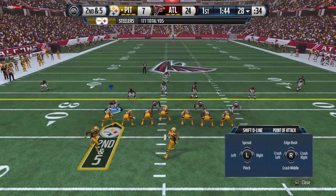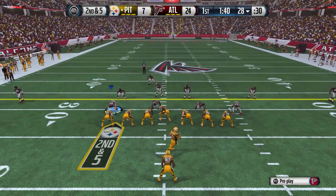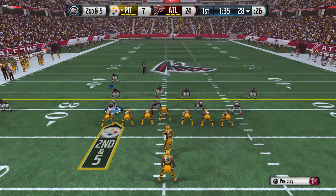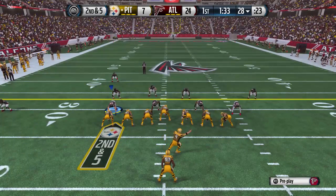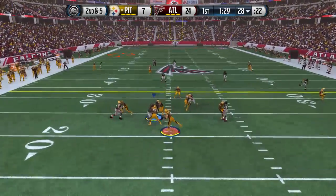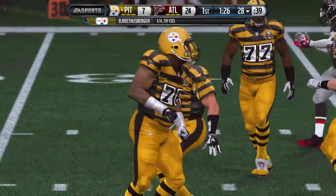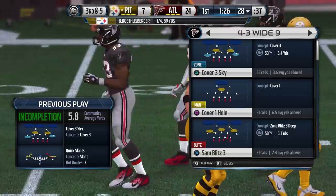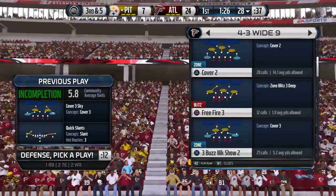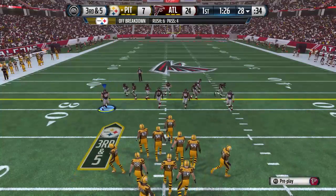Bell's in the backfield. Single back set. Second down and five. Looking long, but it's incomplete. It's nice to have a good arm and throw the football down the field like this. But that time, that was terrible. Just overthrew the open receiver. Third and five following the incompletion.